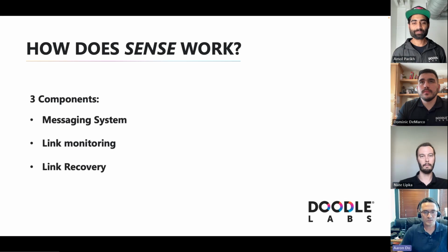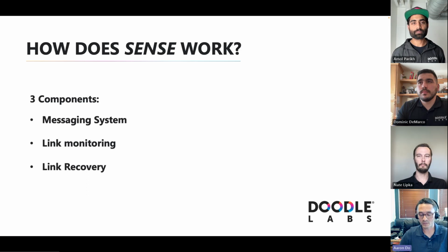Yeah, thanks, Nate. So Sense is basically Doodle Labs' automatic channel selection protocol, and it works over different bands and channels. As Amol was saying earlier, all of our newer offerings are multi-band radios, and they cover multiple bands, such as the 915 MHz and 2.4 GHz ISM bands, but also federal bands between 1.3 GHz and 2.4 GHz. This automatic channel selection is basically used for anti-jamming and interference avoidance.